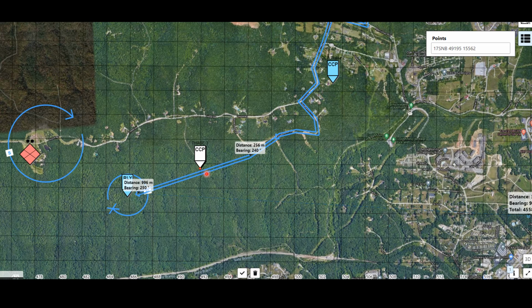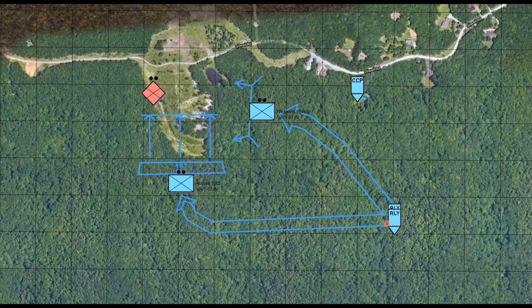We will then send out a leader's recon and recon this area as a potential site for our ORP for the mission. After we have established our ORP, I will take a leader's recon element out based off of platoon SOP and recon the areas that we have established during our map recon for the assault and support. I will verify the locations and make any adjustments that are necessary.